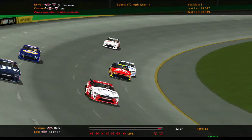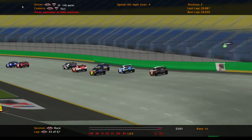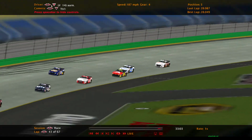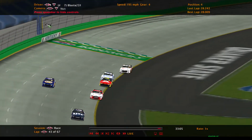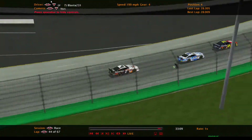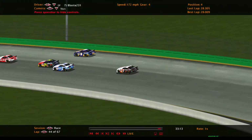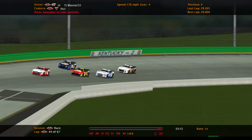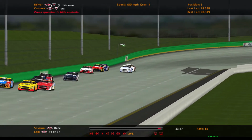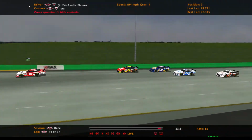And the 14 of Arn, he's in 3rd place. He's looking to represent for the rookies of the season. The 7 of Blast also in 4th. He's looking to get his first win before he gets eliminated from the playoffs like last season. I mean, good for him that he got one, but let's try to make him count.